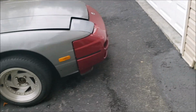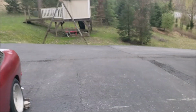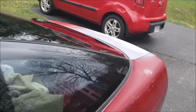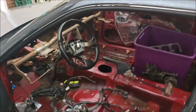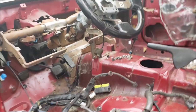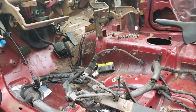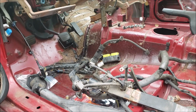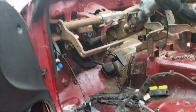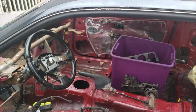So we'll go ahead and go to the inside of the car right now, which is going to be a mess, just a heads up. So this is currently the inside of Project Missy. It's not clean or glamorous, but it is very well taken care of. All the metal is strong and fine, and it will make a very good base point from which to start our wiring and our custom drift interior.